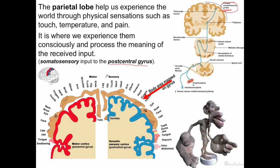And this is another claymation right here that shows us the amount of nerve concentration in the sensory system. I think this is kind of cool. This is where we feel the world.